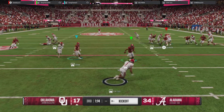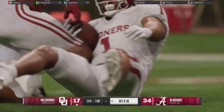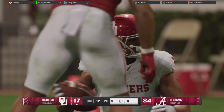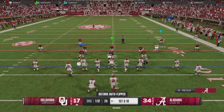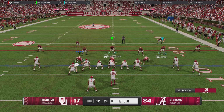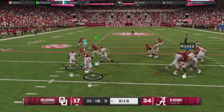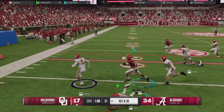On the run from inside his own 5. And good work by the coverage team to knock down the return man. Here come the Sooners, ready to go on offense. After giving up that score, now it's incumbent on this offense to get a back and forth going, Jesse, in this game. They've got to put some points on the board here.